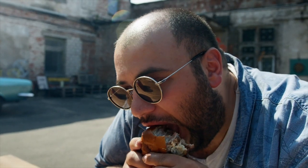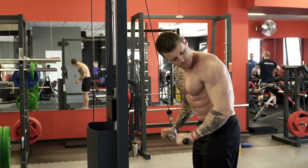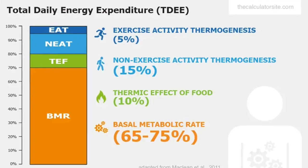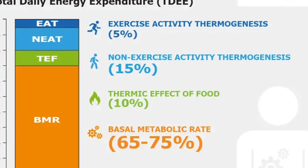If you have a slow metabolism, you're going to be consuming those calories and storing that energy as fat as opposed to utilizing it. So you want to make sure that you're doing things like resistance training, eating plenty of protein, and increasing your NEAT, non-exercise activity thermogenesis, to really help speed up your metabolism. Your metabolism is basically comprised of your TDEE, your total daily energy expenditure.